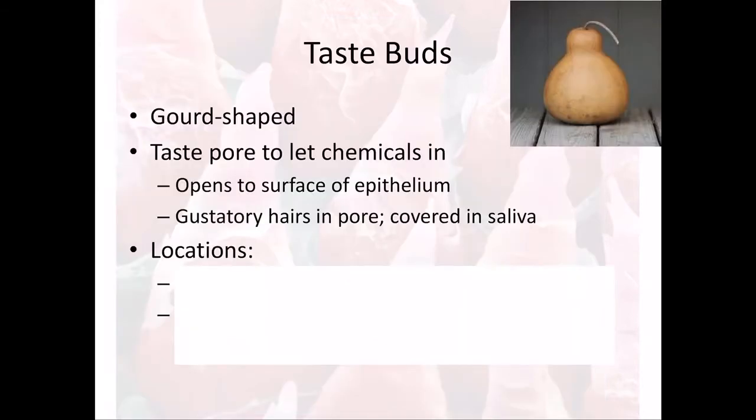Okay. So the taste buds themselves are kind of gourd shaped. That's why I have this in the shape of a gourd, kind of larger on the bottom, smaller on the top. Again, there's that pore to let the chemical in. It opens to the surface of the epithelium, type of epithelial tissue, and then gustatory hairs inside that pore, and these are covered in saliva.